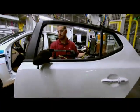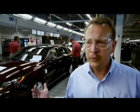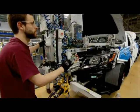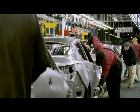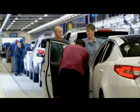So what makes the Optima a success is, in short, look behind me right now. Look at the people working on this. All the automation that we have, all of the innovation that we have, it's nothing without the heart and soul, which is our people. All of them have a common passion for building a world-class vehicle right here in West Point, Georgia.